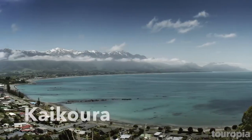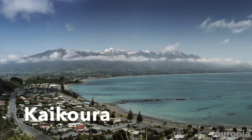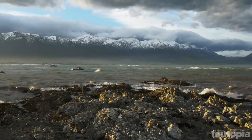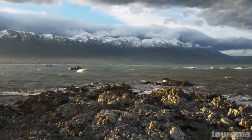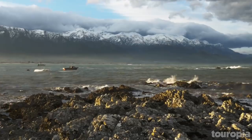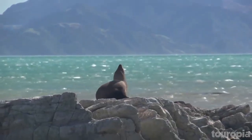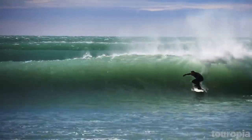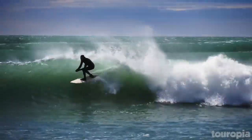Number 9, Kaikoura. A picture-perfect coastal town situated a few hours north of Christchurch, Kaikoura is famous among visitors for its marine mammals, eco-friendly lifestyle, and its landscape that brings the country's stunning coastline shoulder to shoulder with its jagged mountains. Renowned for its fishing opportunities, the town is filled with activities to keep you occupied.